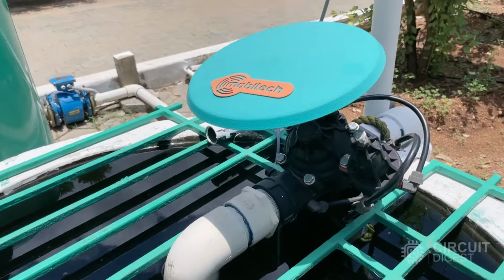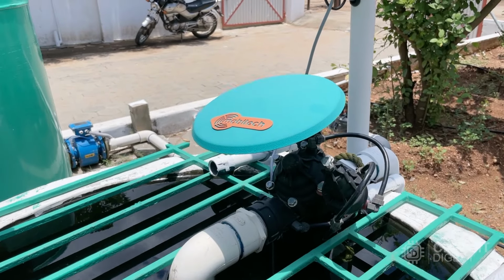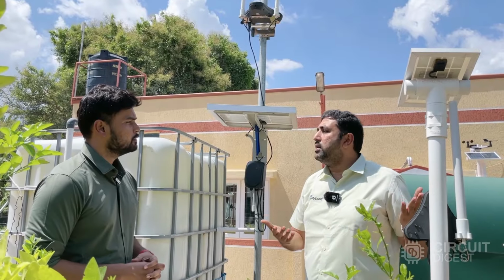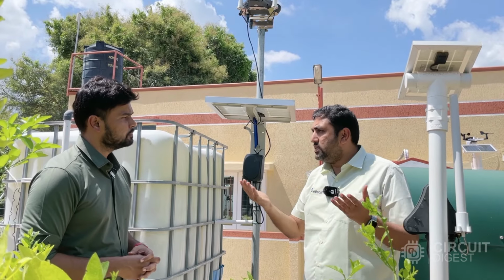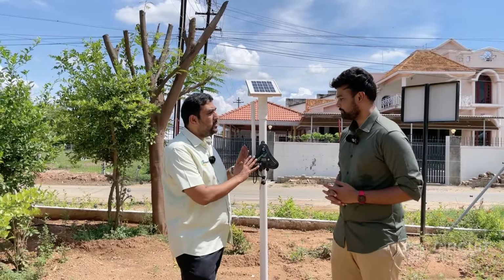And it also collects the data from the flow meters, how much volume has been dispensed to the field, as well as the water level. Like these multiple sensors over there. I will show you one by one. Okay. Yeah. This is the soil moisture node.